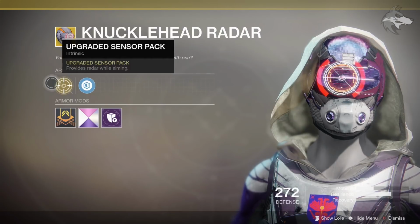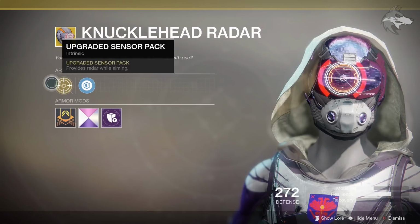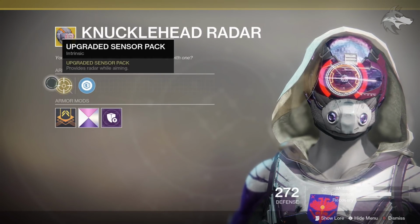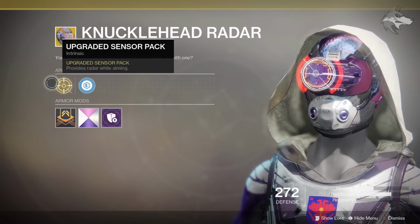It takes a very long time for your radar to pop up and then disappear when you're ADSing in the Crucible. When you come out of ADSing with a weapon, there is quite a penalty there. Having a continuous radar is absolutely huge in PvP, and as a neutral exotic, this one is pretty huge for the Crucible in particular.